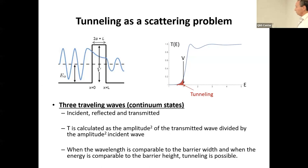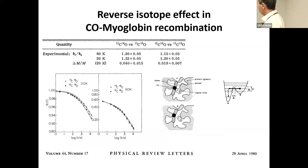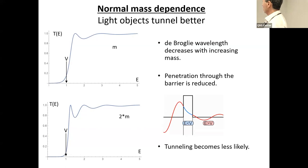And we know how this should depend on mass. If you look at a particle of mass m, you'll get a transmission function that looks like this as a function of energy. And if you double the mass, you get a transmission function that looks something like this. And this, of course, gives the intuitive result: the higher the mass, the less important quantum mechanical tunneling should be.